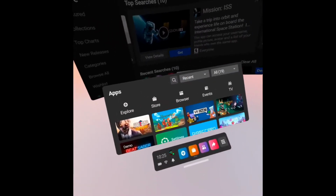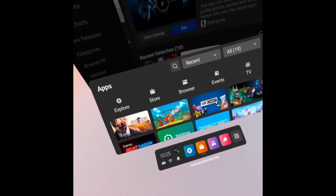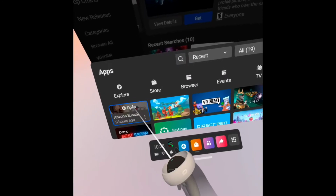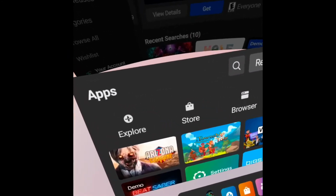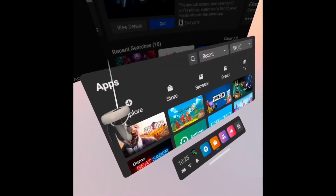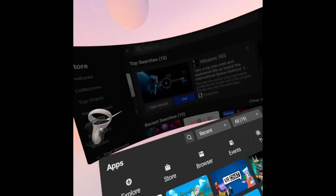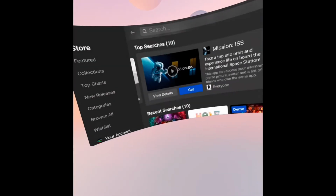The issue I'm referring to is Oculus menu fade. So, for those of you who don't know, when you get too close to the Oculus menu, it fades to white. Now that's about a foot away from that menu. And it happens with the big menu up here as well.